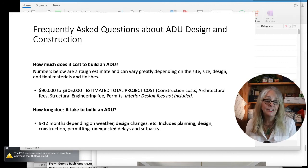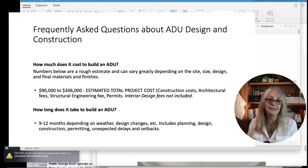On average, it takes about 9 to 12 months to build. Again, weather depending, materials depending. With COVID, things are taking longer because there's delays. So just have a realistic budget, have a realistic time frame.